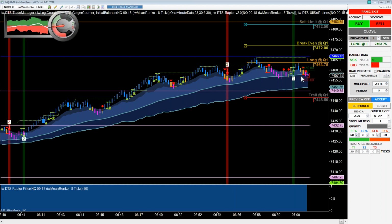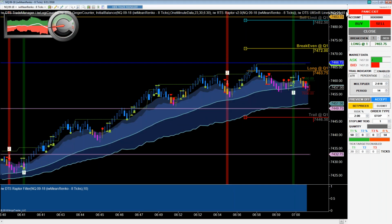And coming back with a number two signal now. So it's not printing as a number two, but it is a number two. So we have essentially a 2-3-2 setup, or a market that may be prone to reversing, or at the very least, very neutral.